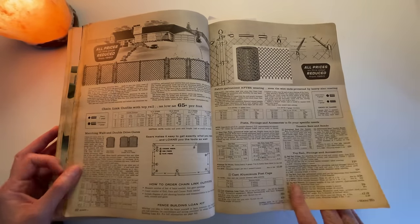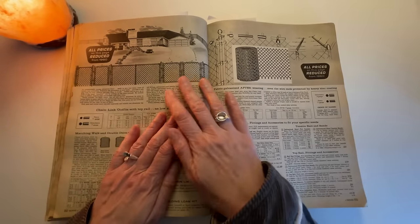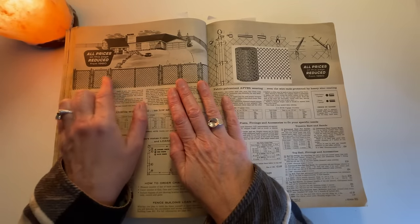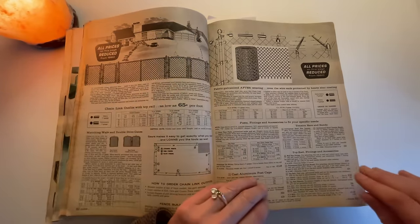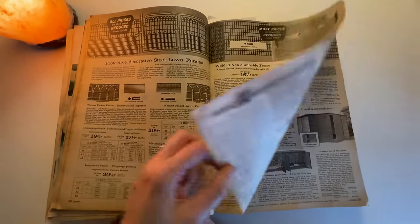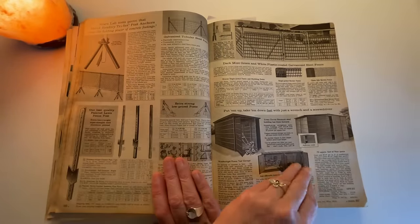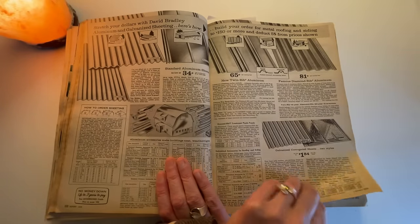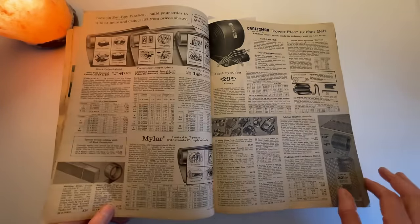Chain link fence. It's funny. Some areas, like, every house has a chain link fence. And then some areas, there are no fences at all. I don't know why that is. Maybe some towns don't allow them or something, I'm not sure.